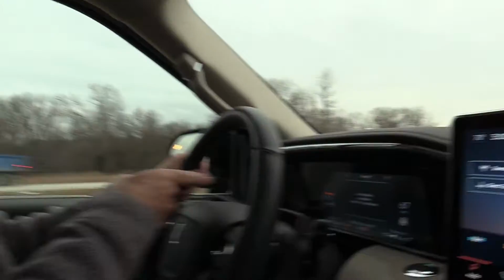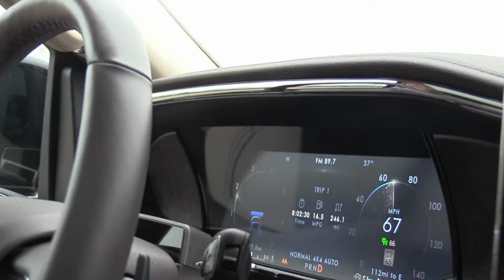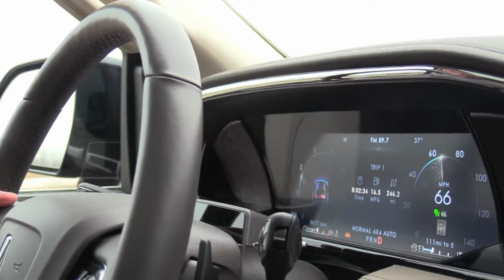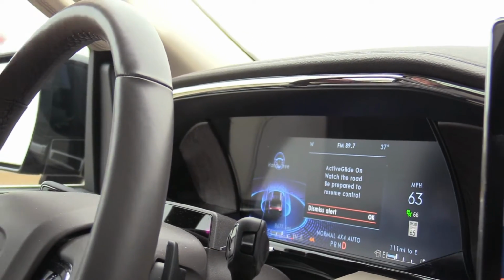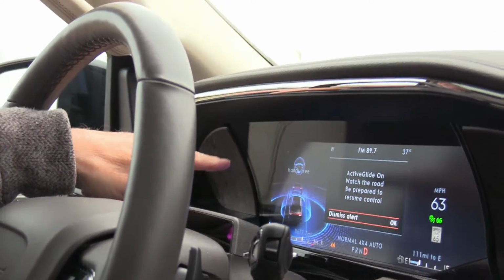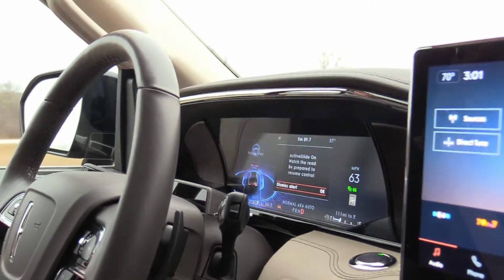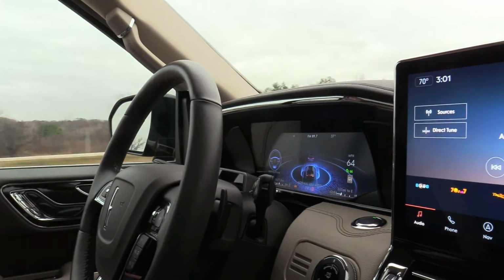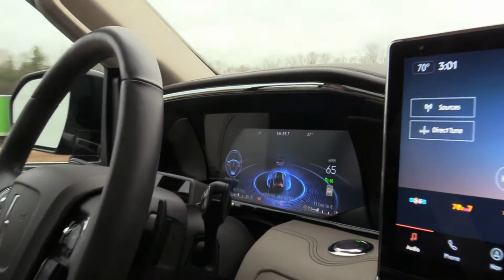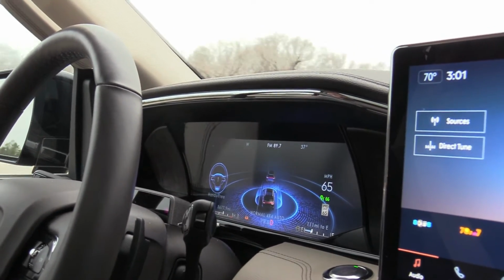Active Glide is available, Paul. So what we'll do is we'll punch the button here, and let's see when it's going to... So that's the... Active Glide is the hands-free... There it goes. Okay, I had to wait for the icon to come up. It says hands-free right here. Yeah. And now I don't have to even put my hands on the wheel. I'm driving the car with the gas pedal down here, and I could also put it on cruise and just set the speed if I want to.